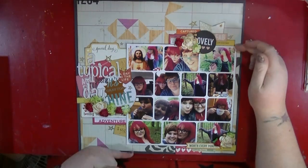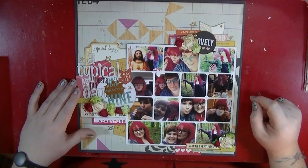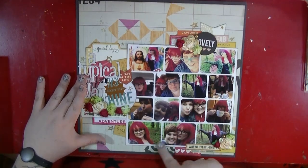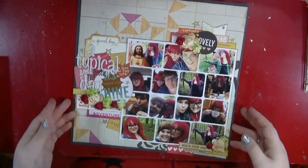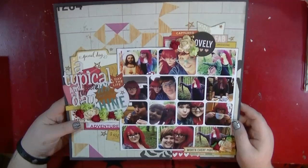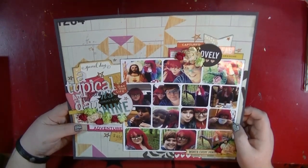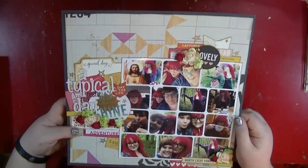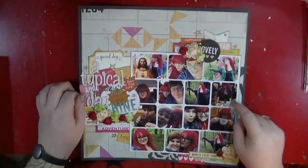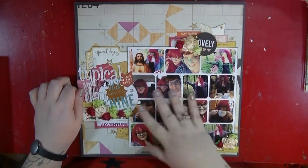I suppose this is about 8 by 8 because it was printed on an A4 piece of paper on my home printer, and I actually did this photo collage in the new Project Life app. I have printed out a couple of the Project Life app pages that I've made on there, and I printed those out on A3 paper so that I can cut them down to 12 by 12. But you're going to be seeing some more of these photos on layouts.